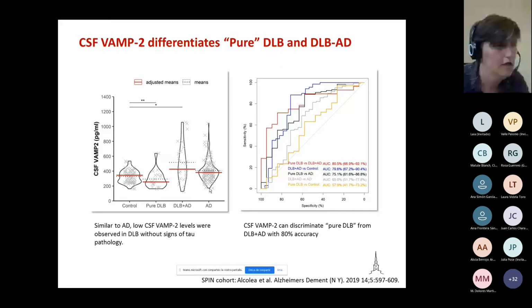So we quantified VAMP2 using our Simoa assay in these individuals, and we compared to the controls. And what we found was interesting. So first of all, we found a reduced, so here you can see the dotted line is the actual mean and the red is the age-adjusted mean. And what you can see is that the age-adjusted mean is decreased in the pure DLB group compared to controls. But the group with DLB and AD biomarkers was elevated compared to controls to levels very similar to those in the AD group. So this shows that maybe potentially there are different mechanisms at play in individuals in terms of VAMP2 in individuals who have AD biomarkers and those who do not.